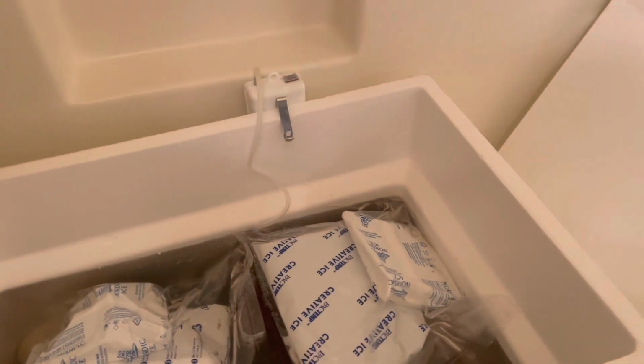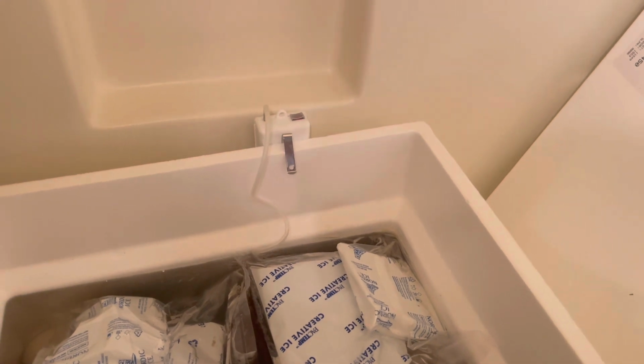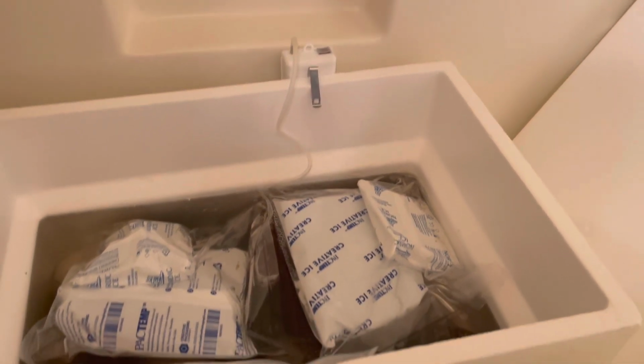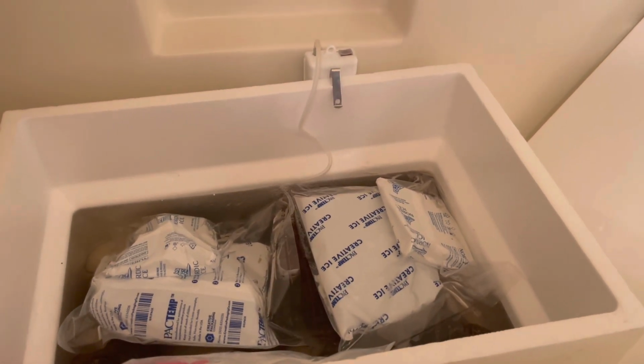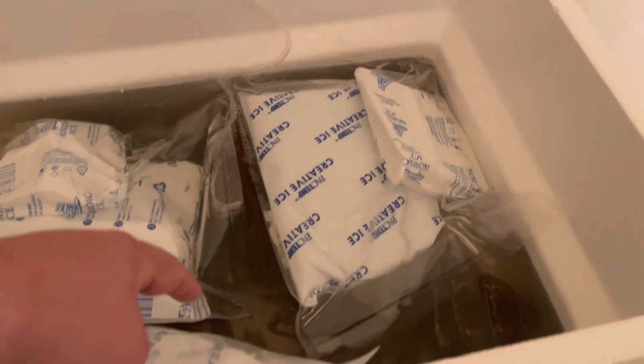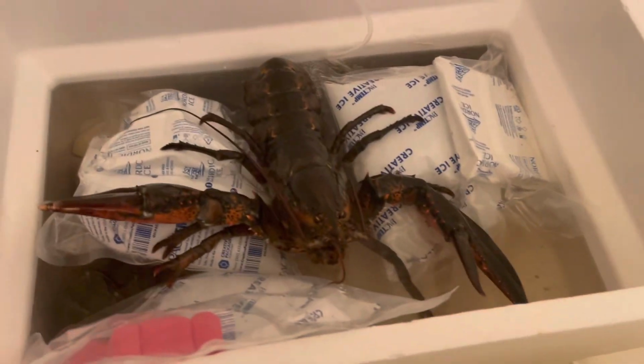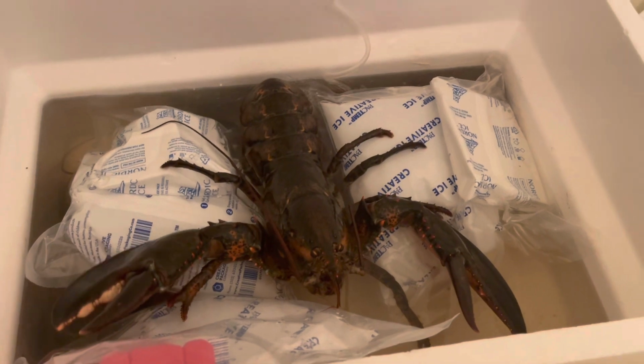Y'all, it is Sunday, and so we've been able to hold these over for 3 days, or I guess you would say 72 hours, which, you know, usually people aren't able to do. Temp this water, we're running about 38 degrees. Let's check and see if these bad boys are still alive. Look at that. Looks lively to me. Oh yeah. So these are live here.